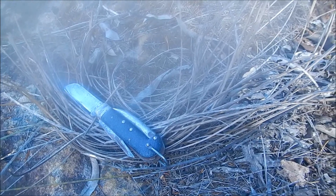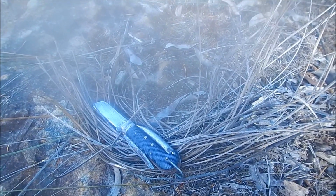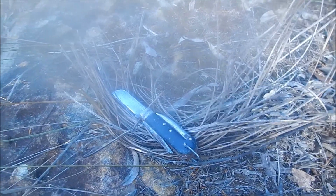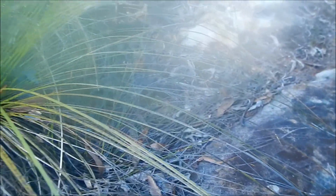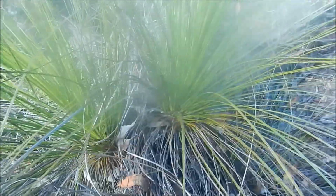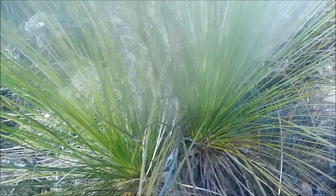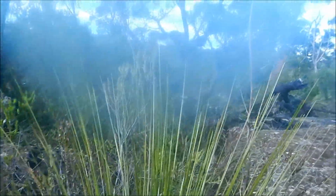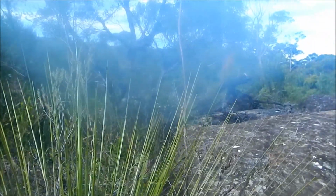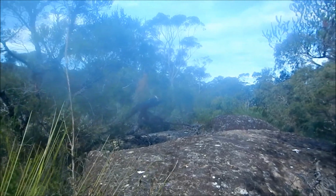Very old fashioned knife, but it does the job. So that's a little bit of this, which is Xanthoria. Just took a bit of dead foliage. Really good little fire starter plant. But it has to be said, in this part of the world, there's really no shortage of good plants to start a fire with. It's probably the easiest place in the world to start a fire.